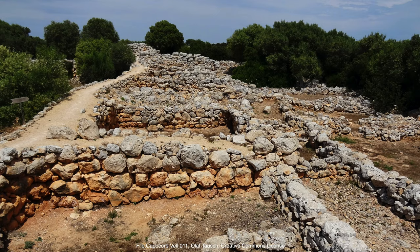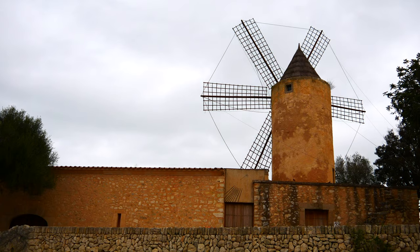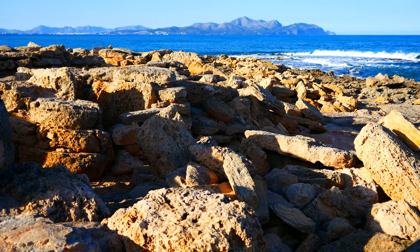Sad that we couldn't fit in Capocorp Vel, which would have given us some nice examples of square Talaiots, but obviously there's others. As we already said up top, we had about 60 hours on Majorca in winter, so limited daylight hours to fit in what we could.